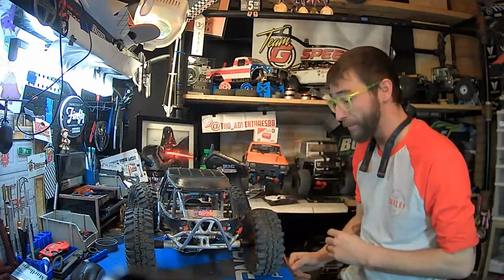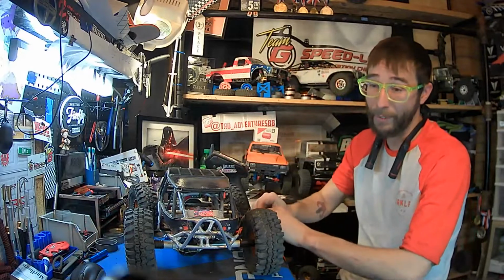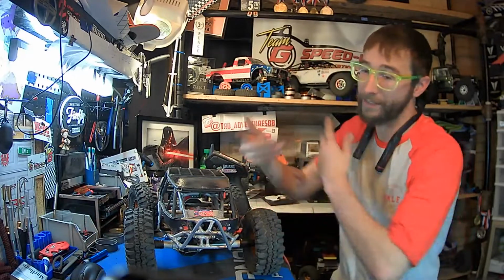Got any experience with fitting a Proline body on a Wraith? Looking for maybe the 4Runner or Bronco. I haven't. I've seen people do it. I've thought about it at times, but I just dig the OG look of it. So that's kind of where I'm at. Yeah, F9s, they're just ridiculously strong axle.